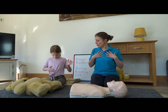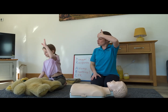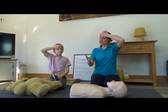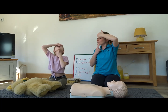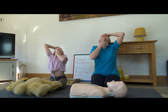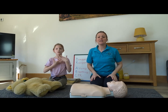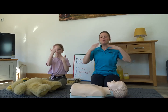So what we do is we put one hand on their head. You can do it to yourself to practice. Put one hand on your head and then two fingers on your chin like this. That's it, and tilt your head back. That's what we're going to do. This opens their airway. It creates a clear passage from their nose and mouth down to their lungs.